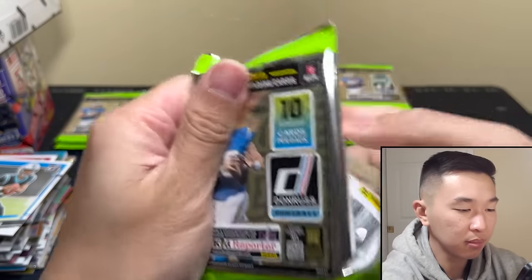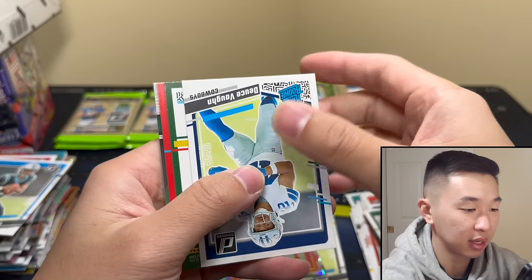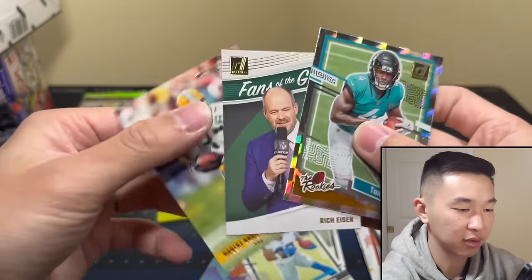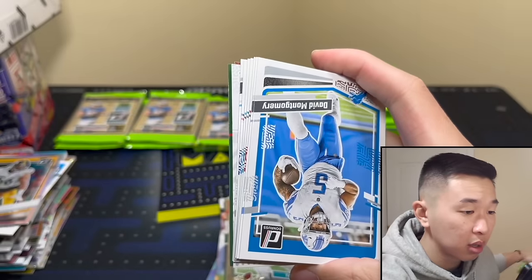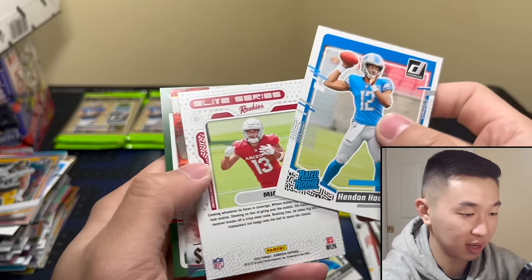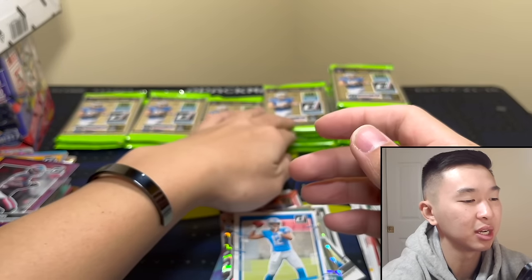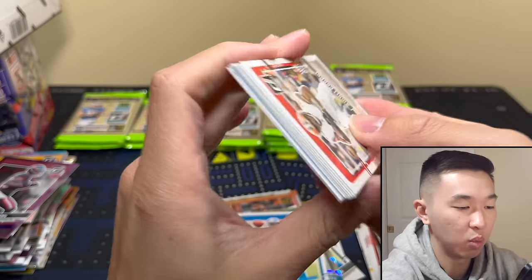All right, next pack. Oh man, this is the grind. Highsmith, Bigsby, another fan of the game, just one fan of the game. NFL has one fan, man, that's crazy. Next pack. This could be a long day, guys. Hendon, Wilson, Rodgers, and Evans. Did we get that one already? I don't know. Okay, let's do this one, then the whole right stack. Gonzo. In one run, we're doing all of them.